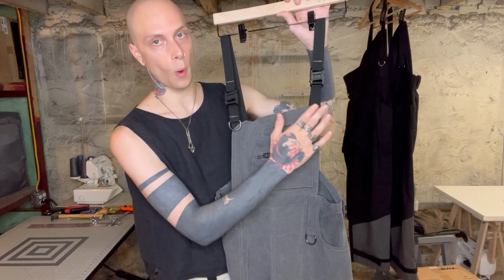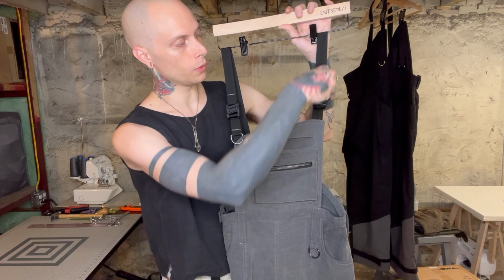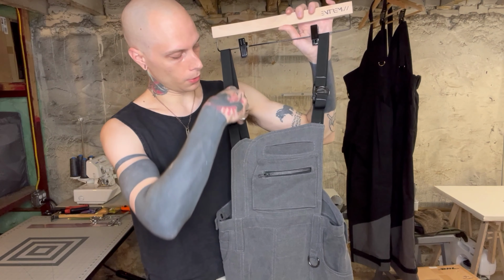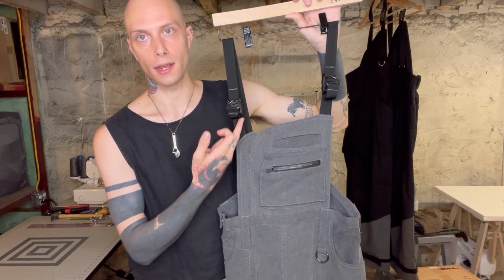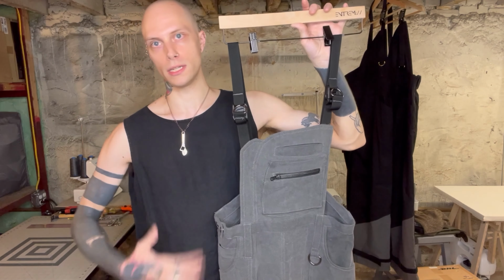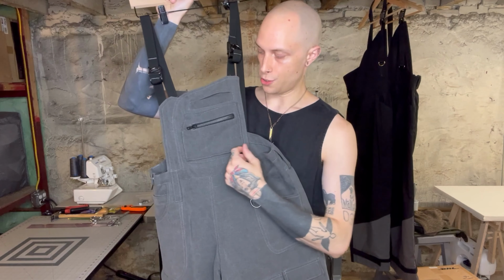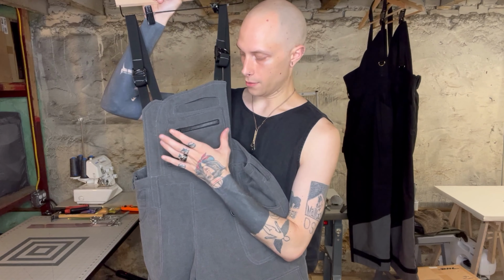Or we have these up top right here. And if these are ever in the way whenever you're tightening the straps for the buckling system, it's actually easy to fold them up and they clip into place using the magnetic Fidlock buckles, which is super nice and helpful if you don't want anything really dangling off your chest right here.